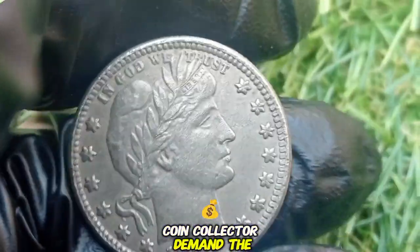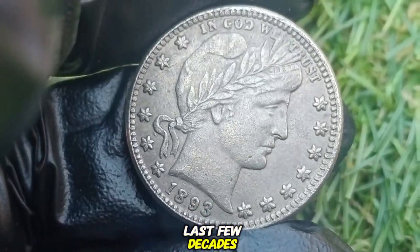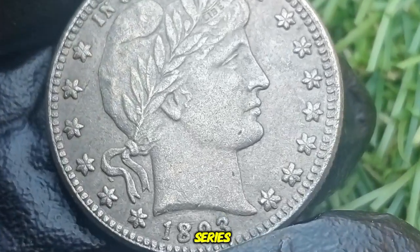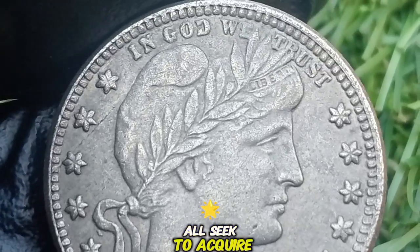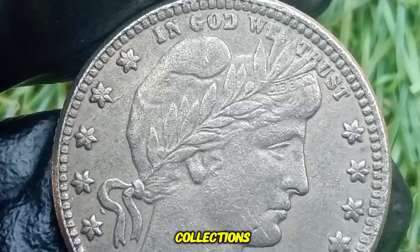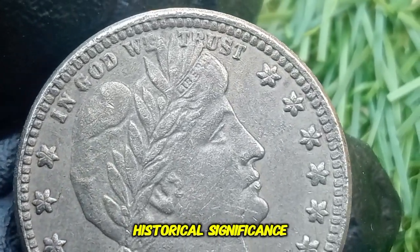Coin collector demand. The demand for rare coins has exploded over the last few decades, particularly for the Barber series. Coin collectors, investors, and history buffs all seek to acquire this quarter for their collections, which has driven the price to eye-popping levels.